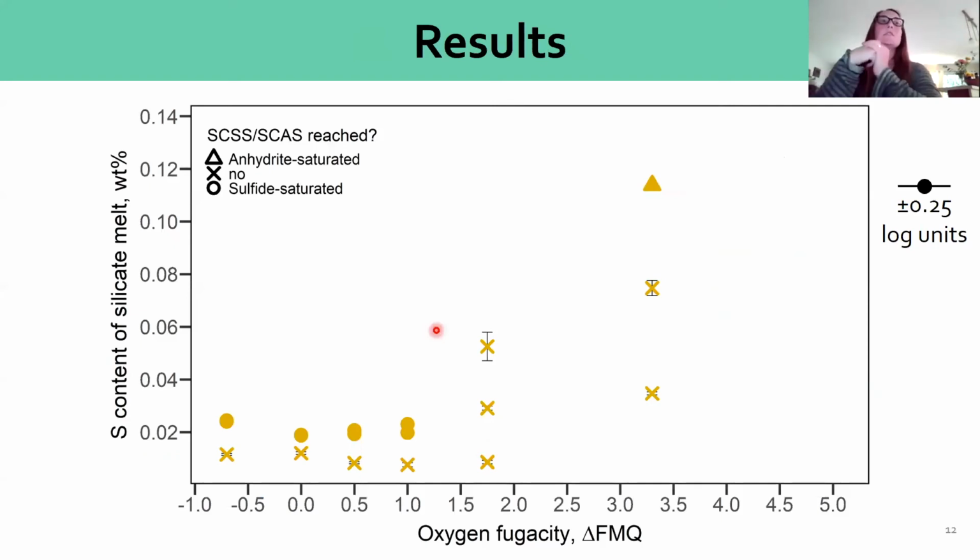So this is the same plot as what we saw earlier for viewing the Hugo model. On the x-axis, I have the FO2 relative to FMQ, and on the y-axis is the max amount of sulfur measured in the melt. And these are my data points.